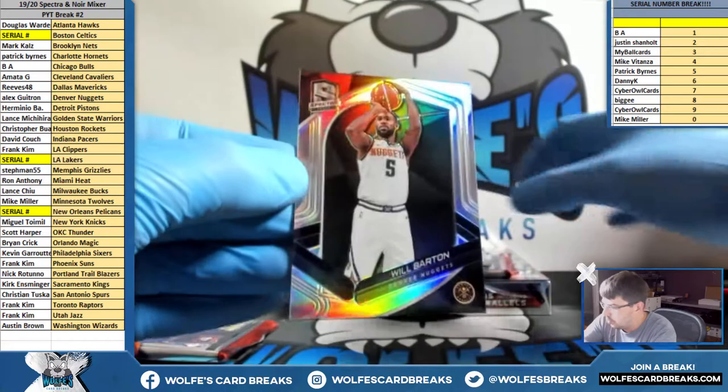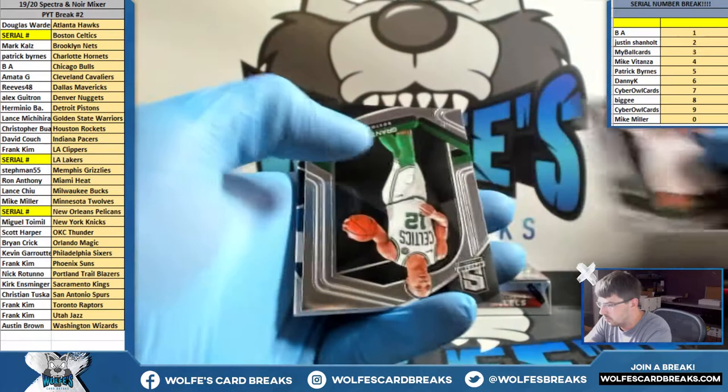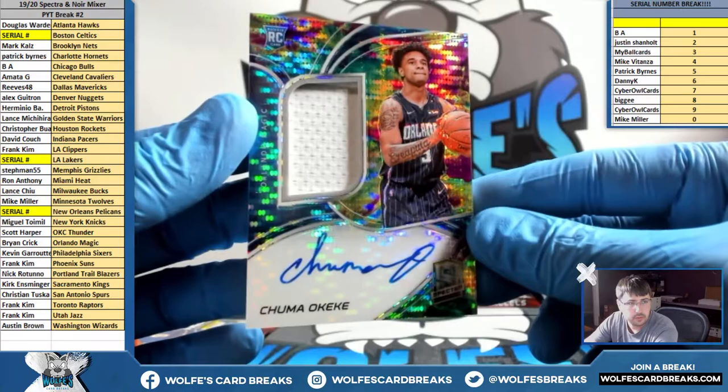Walton silver. Grant Williams, Celtics, number to 117, that'll go 7 spot. For the Magic, 61 out of 99, Okeke autograph, Orlando Magic, going out to Brian C. Okeke to 99, Brian.